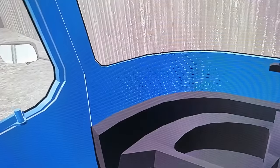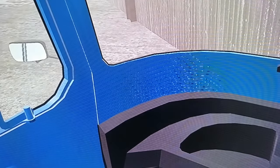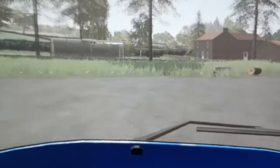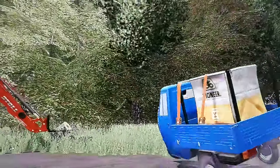As we drive the Piaggio out, as we drive and tip.